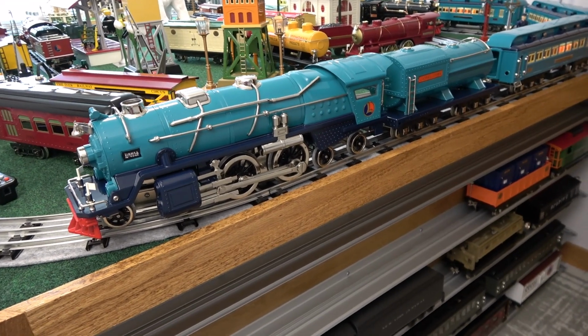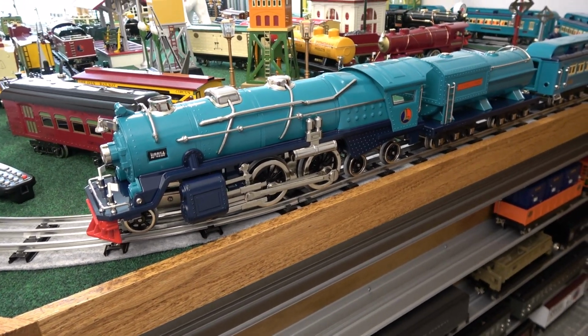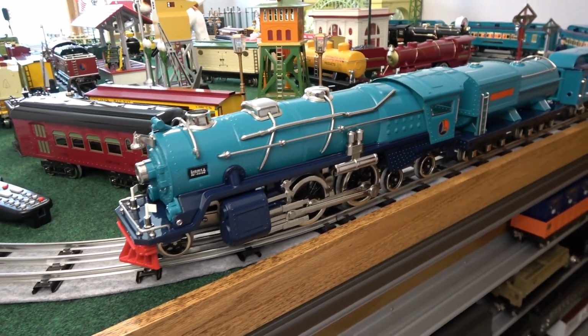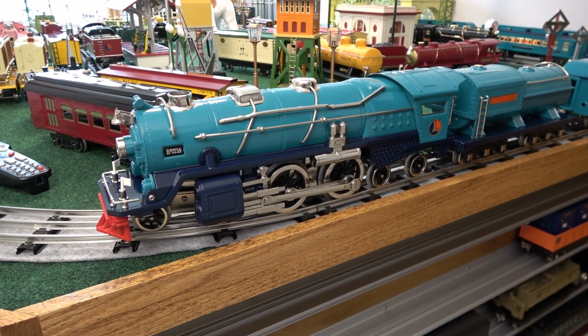Alright guys, here it is, last train in my collection. Of course, no collection's complete without the Blue Comet. So, famous Lionel Blue Comet. This is a 400E engine. This particular one is the later of the two versions.